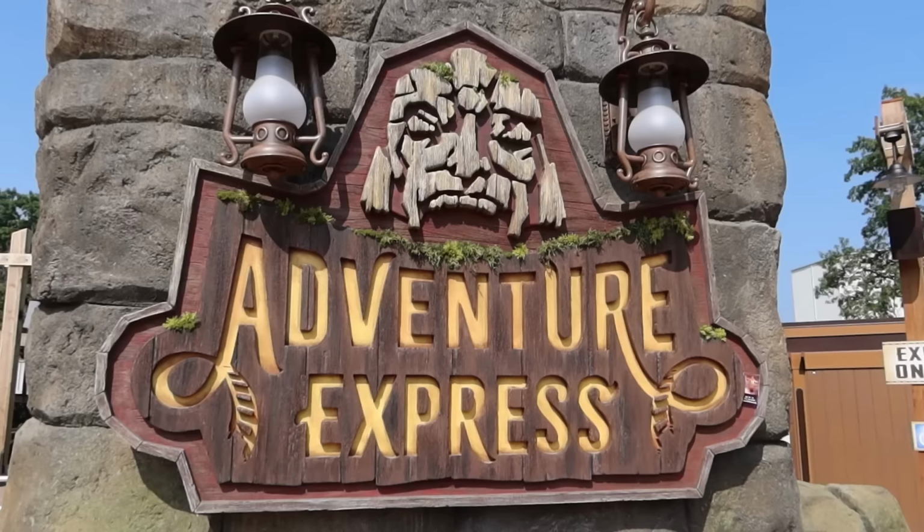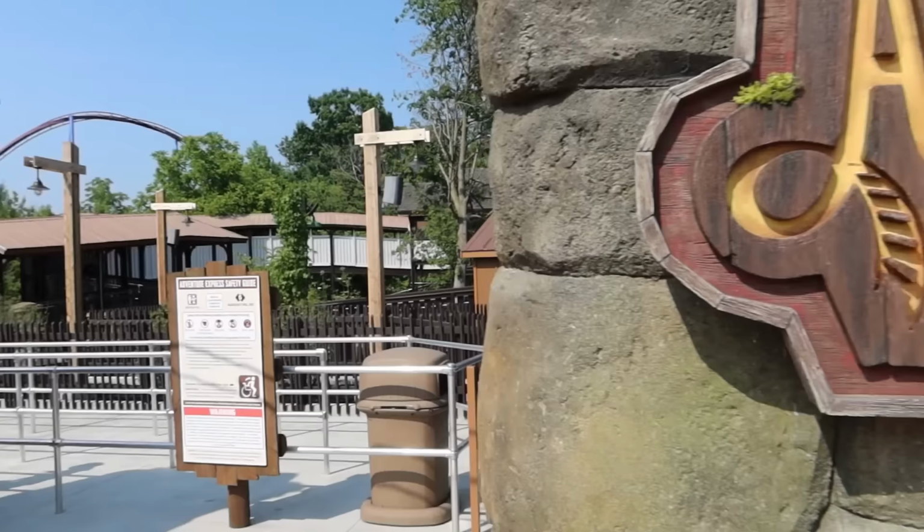And here it is, the new entrance to Adventure Express. Even though this coaster opened in 1991, it's part of that new themed area that only opened last week. I do like what they've done around here with all the theming. If this is the route that Cedar Fair are going down, it makes me very happy. More theme park than amusement park.